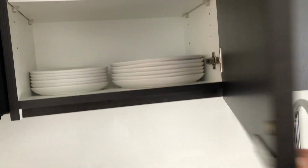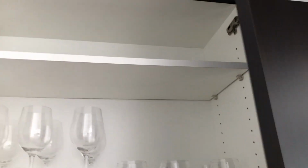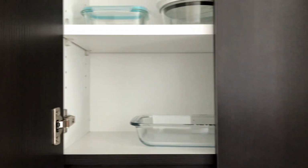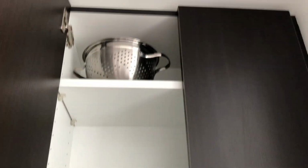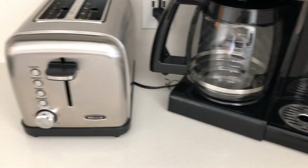Whoa. I don't even know if I'm gonna have that many people over or cook that many dishes. Look at this. It's so fully stocked. Honestly, they probably thought of everything. I could take these Pyrex containers for lunch at work or something. I don't even know what I don't need at this point. Coffee machine, toaster for bagels.